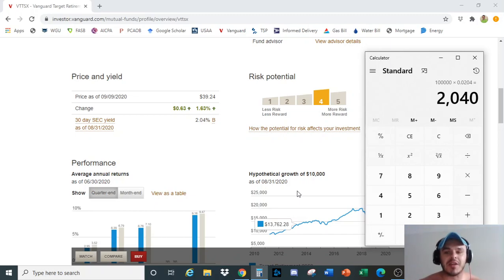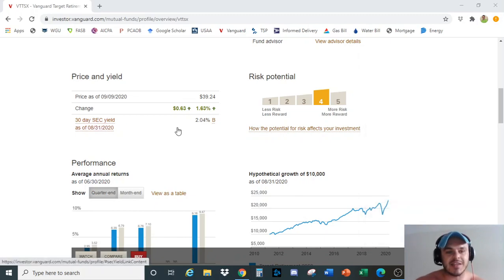In my personal opinion, you want to reinvest this back in the mutual fund because this is part of the total return. But when you see this 30-day SEC yield, it's not how much you're getting. You're not going to get 2% of your fund's value in distributions every day. This is annualized. This is 1 year.